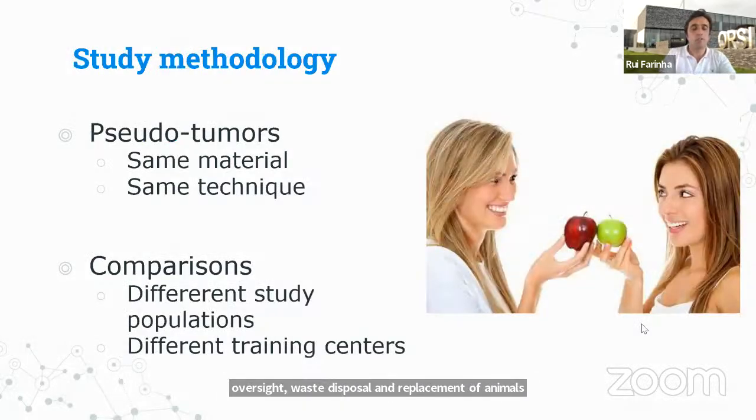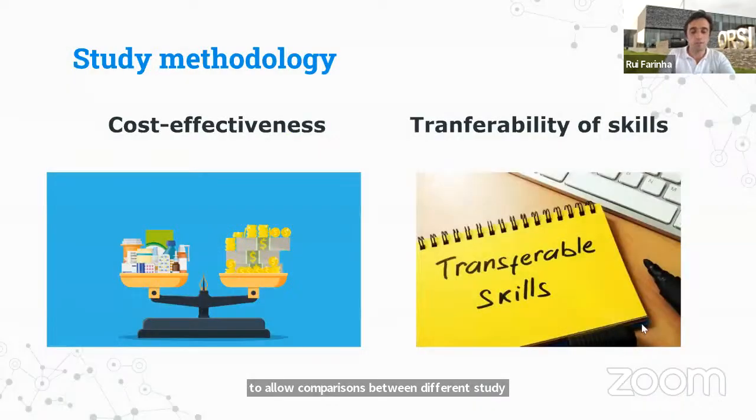In respect to study methodology, we should consistently use the same material and technique to emulate the pseudotumors to allow comparisons between different study populations in different training centers. At a certain point, a cost-effectiveness study will have to be done to show the economic viability of the training model, especially when comparisons with other high-tech simulators are mandatory.